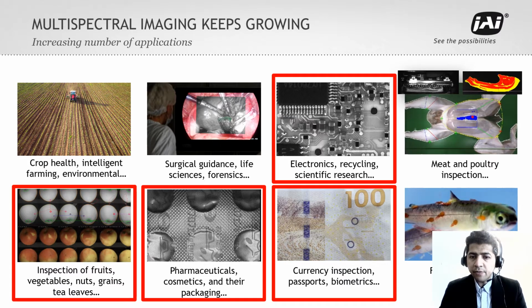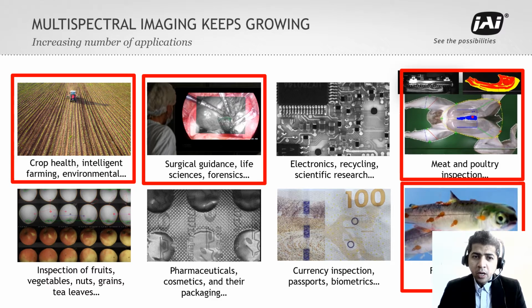And also in the business of currency inspection and all kinds of security documentation, where extracting the right or relevant information from objects becomes important. But in recent years, we've seen new applications coming up, which also see the need for multispectral imaging. These are in the area of intelligent farming and crop health monitoring processes, medical assistance systems, surgical guidance, forensics, and life sciences, extending the food market and the food applications also into meat and poultry inspection. And then we've also seen some exotic applications out there, like fish inspection in the fish farms.